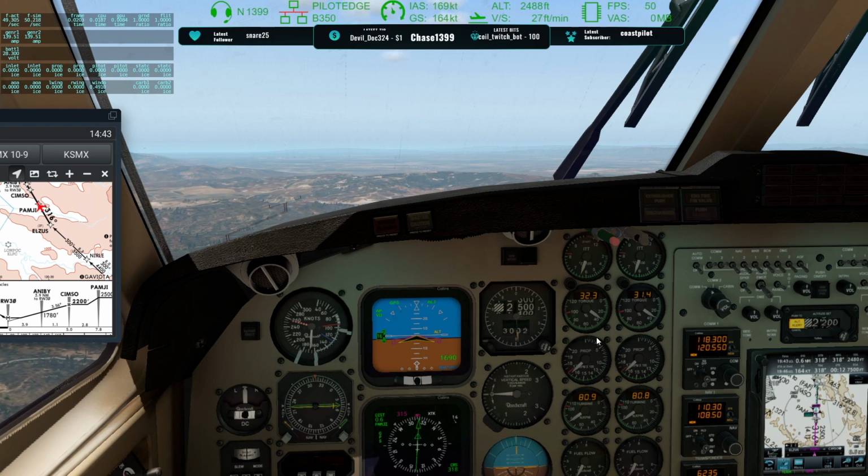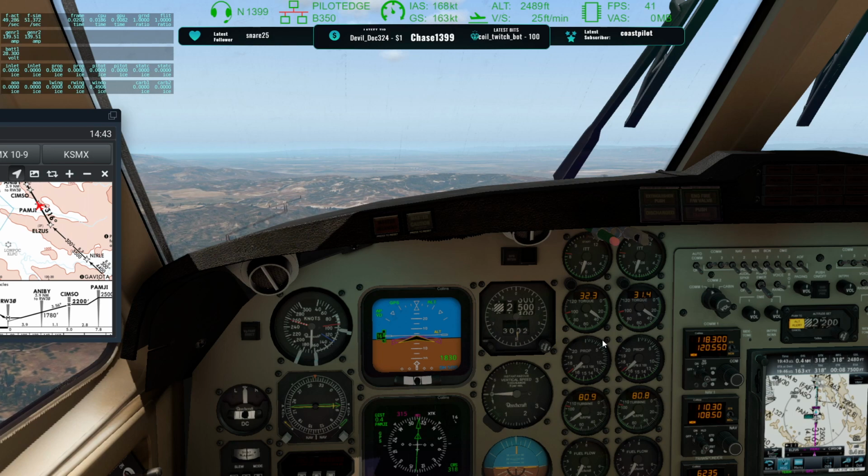Runway 4, 780, taxi to parking via Alpha, monitor ground, plus for Cat 3. Roger, taxi Alpha, monitor ground, 780.